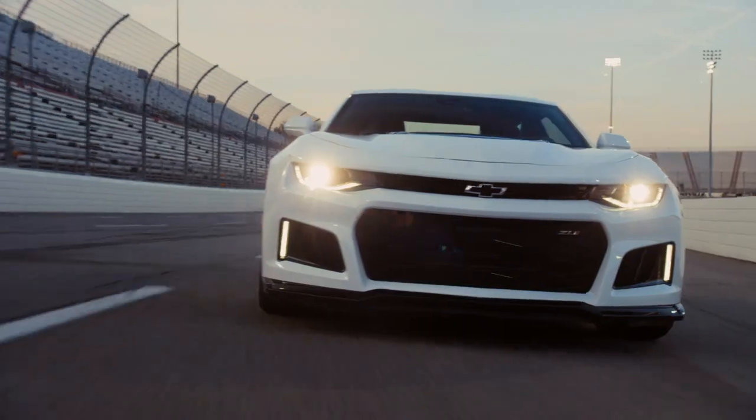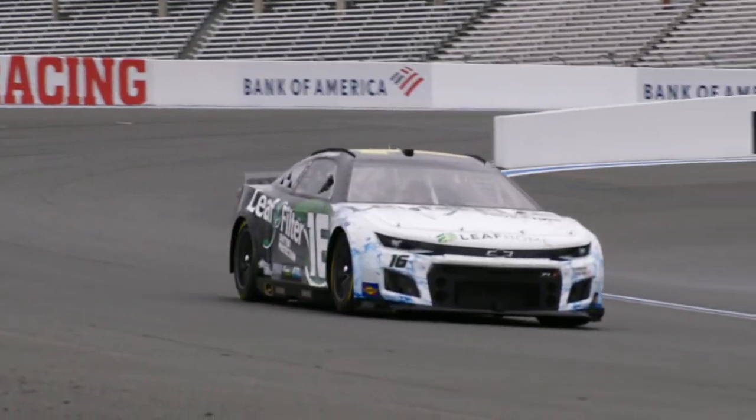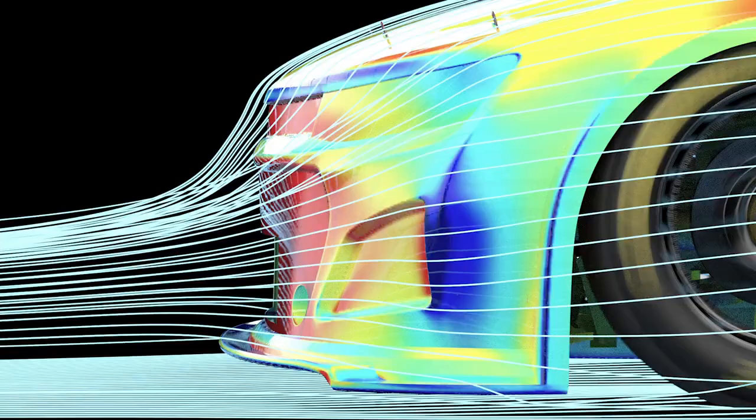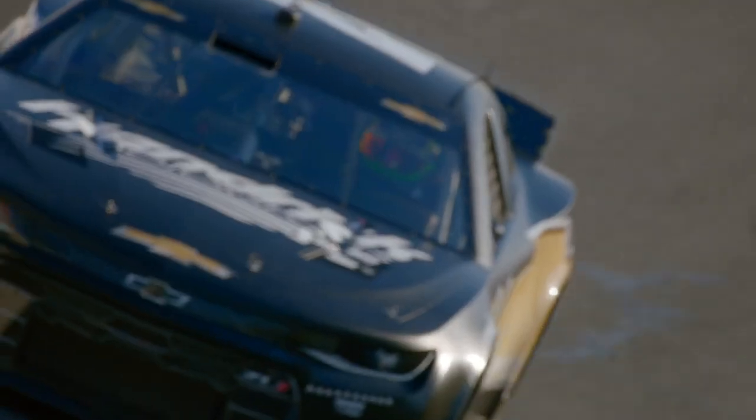It's got a lot of features on it that you can work with as an aerodynamicist in order to extract performance from the car. The Camaro presented some opportunities with the air bounce, particularly being rearward, and the air flows through the nose of the car and comes out the hood exits. And so that's a little bit different.